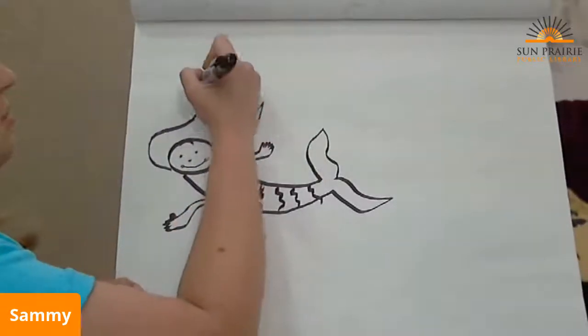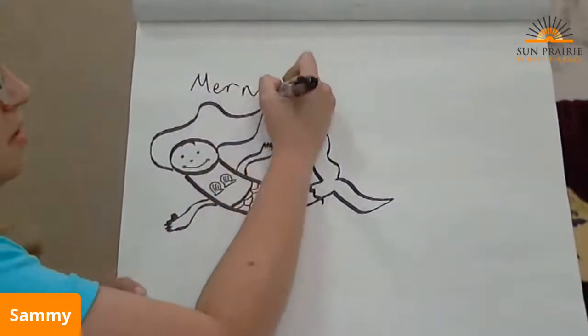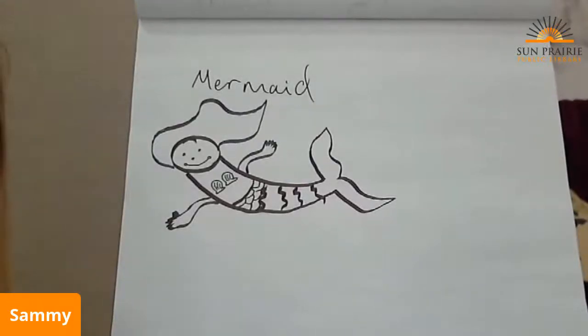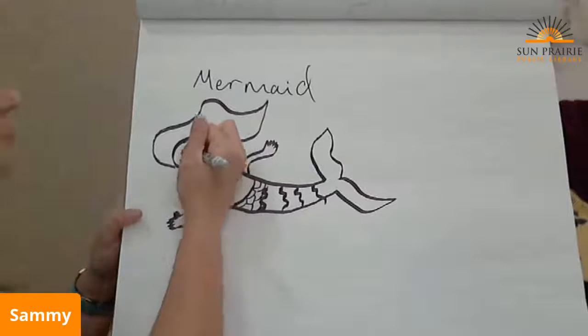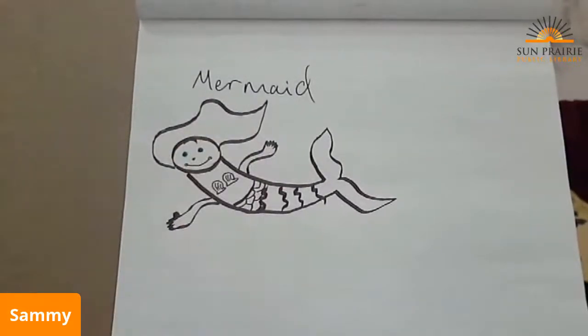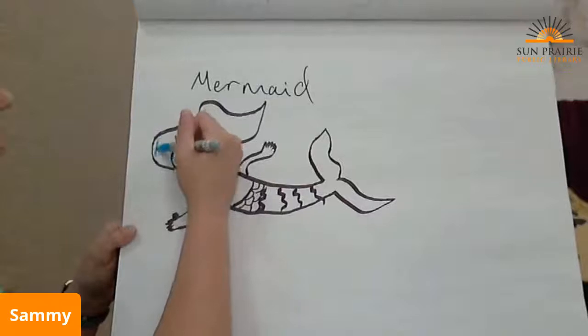And then I'm going to label my mermaid. Alrighty. But I think we should add some color to this mermaid. What do you think? What color tail do you think my mermaid should have? I'm going to give my mermaid some green eyes while I wait for you to tell me what color the tail should be. Just add some green around the eyeballs. And then I'm thinking my mermaid should have some blue hair. So I'm going to color her hair blue.